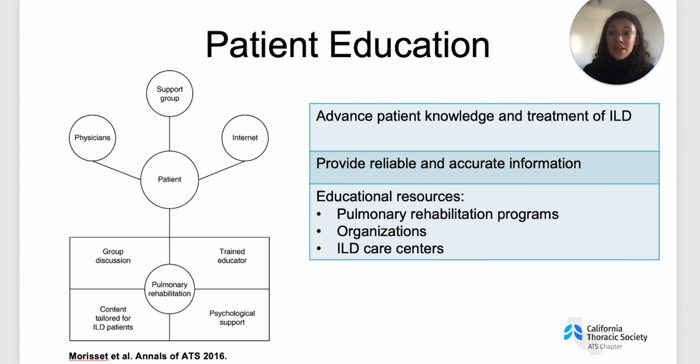Again, this comes from the study done by Morissette and colleagues that was published in Annals of ATS in 2016 and was also the source of the quotes that I just read to you. There are many sources of patient education out there. To highlight a few, physicians, particularly those from ILD specialty care centers, can provide a wealth of information. That's not just the clinicians that are there, but the multidisciplinary team, the nurse practitioners, the respiratory therapists, social workers, all can provide complementary components of information for patients.